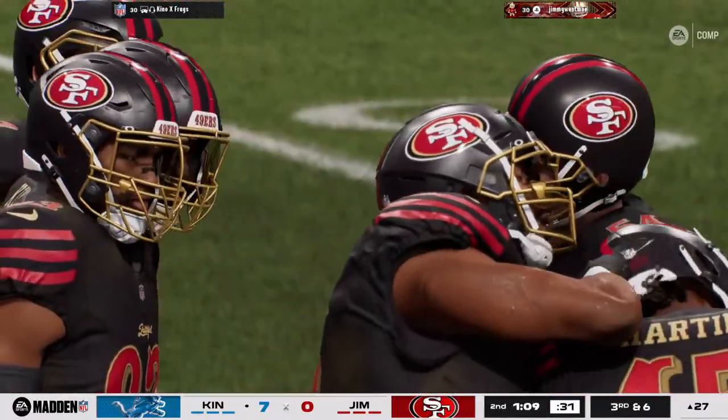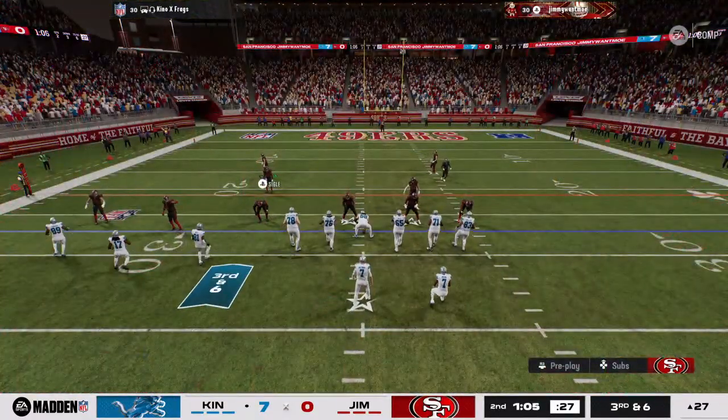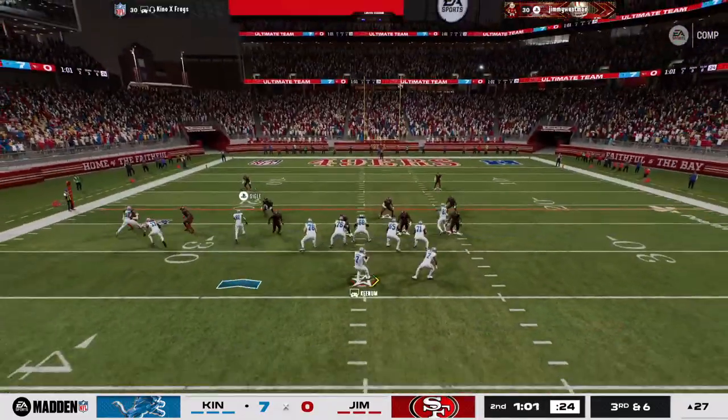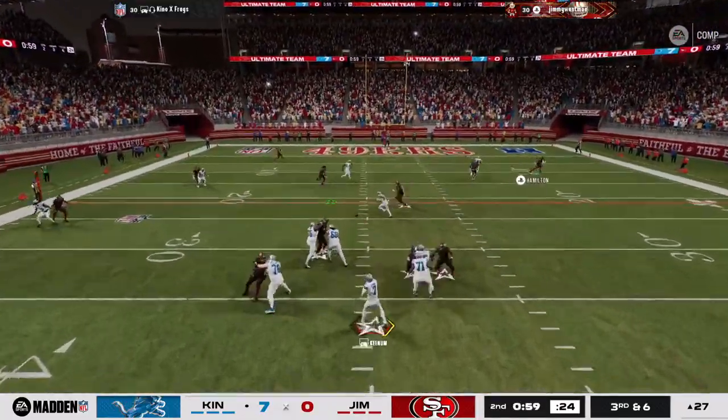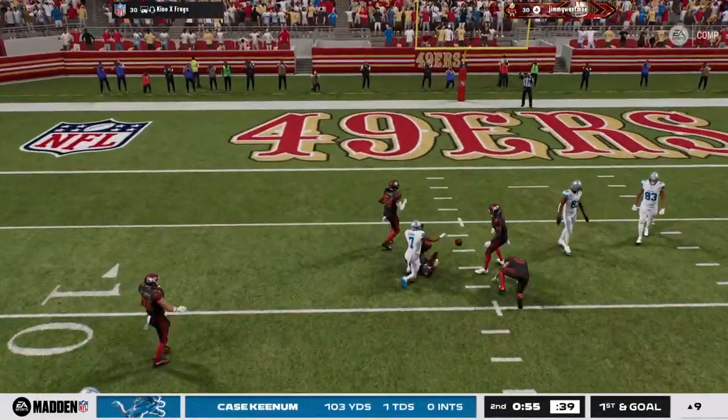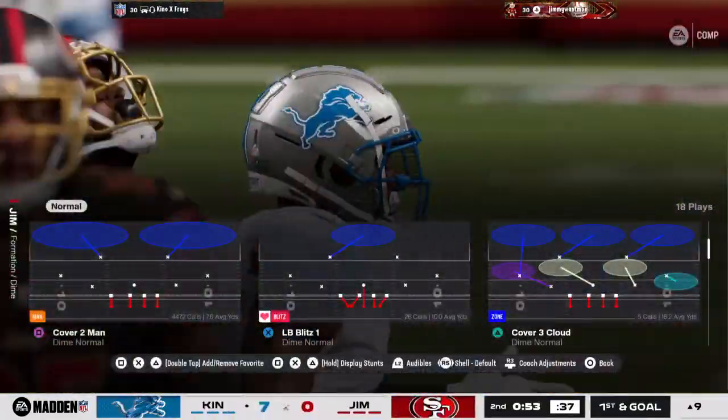A bit of a quick hitter here, and what you're hoping for, Mike, is that the defense can't react quickly enough because the ball's coming out so hot, but they knew it was coming, and they end up holding them to just a short game. Open man, left side, he's got it. And he will easily pick up the first down.